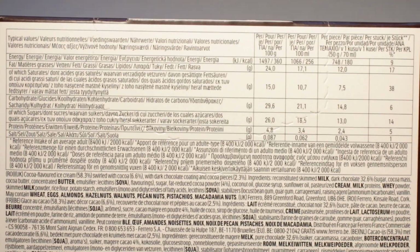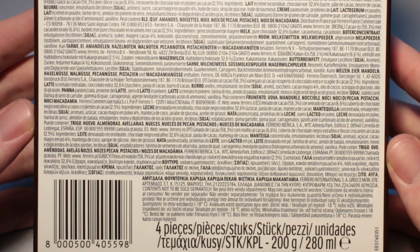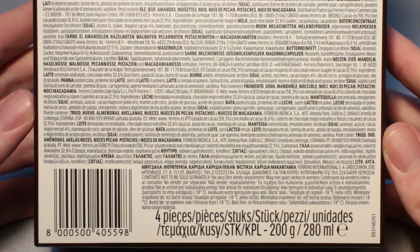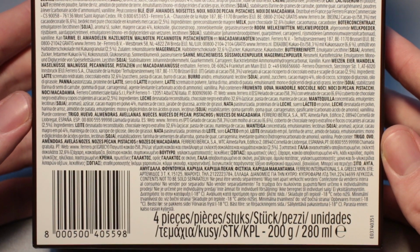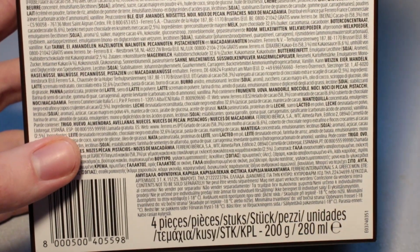I'll zoom in on the nutrition table right here up top. It's always a bit difficult to tell on the small camera screen which parts are actually in focus and readable. The size of that stuff is also a big factor, of course. So it looks interesting overall.